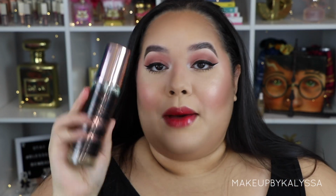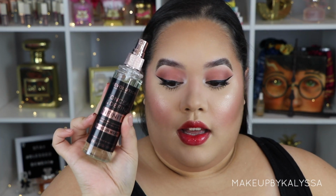To be honest with you, I'm a little scared to use this because I don't know how abrasive it's gonna come out. The thing I'm gonna try is the Conceal and Define Infinite Makeup. It's a mattifying long-wear makeup setting spray, 16 hour. Oh, that spray just scares me.